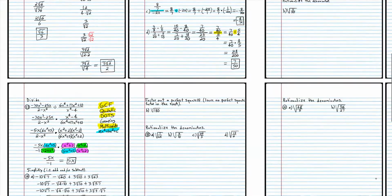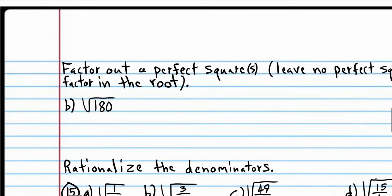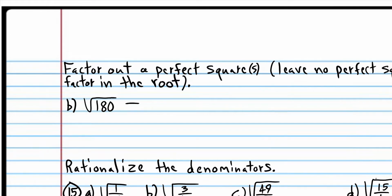Okay, now 14b, it says factor out a perfect square. Leave no perfect square factors in the root. So we can't leave this as root 180 because there's perfect square factors. So I'm going to factor that to 18 times 10. But neither 18 nor 10 are perfect square factors. So I'm going to factor that again. I'm going to take 18 and turn it into 9 times 2. So I took that 18 and turned it into that. So then I'm also going to factor the 10. I'm going to take the 10 and turn it into 5 times 2.